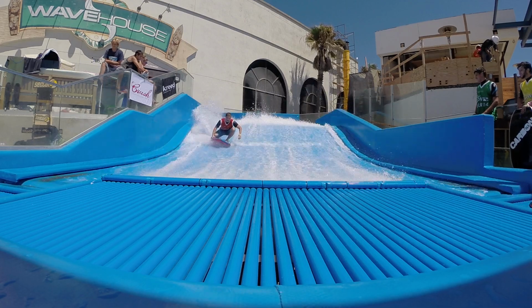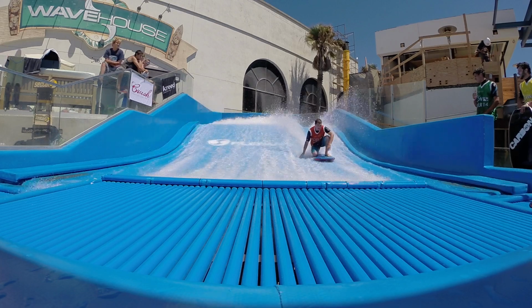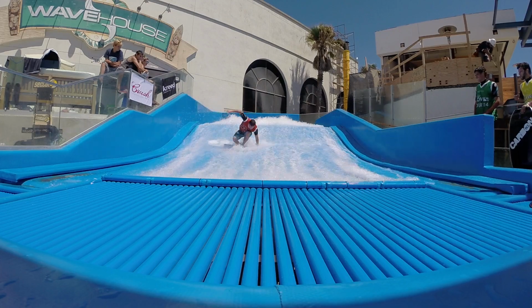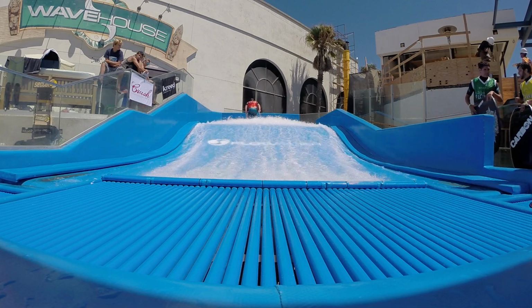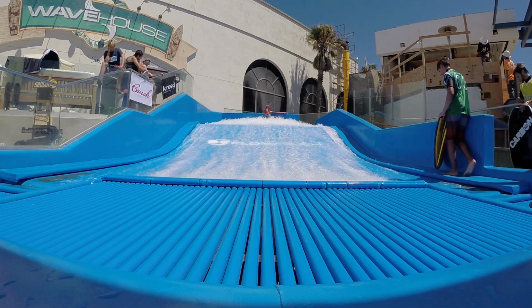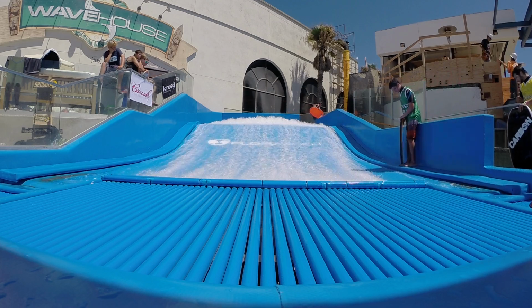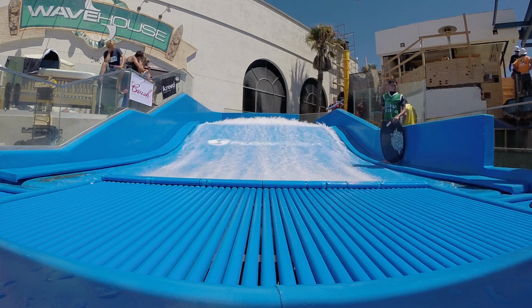Going for a credit card air 360, stomping that rodeo. A lot of amplitude, pressing the judges. Going for a super big 3-spin, 3-shove. Probably not used to dealing in these windy conditions we're having here at FlowHouse San Diego today.